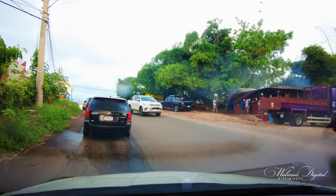And this on the right is the, what is this? The Alpart, at the left. All right, so we soon are going to get to the road when the road gets really bad.